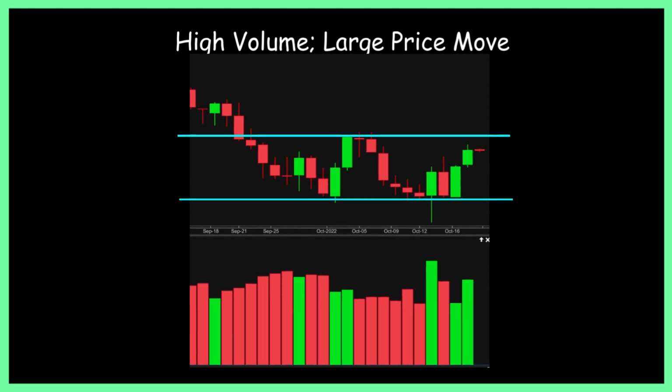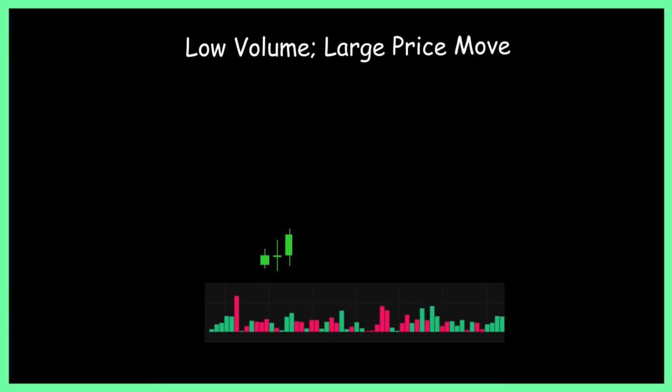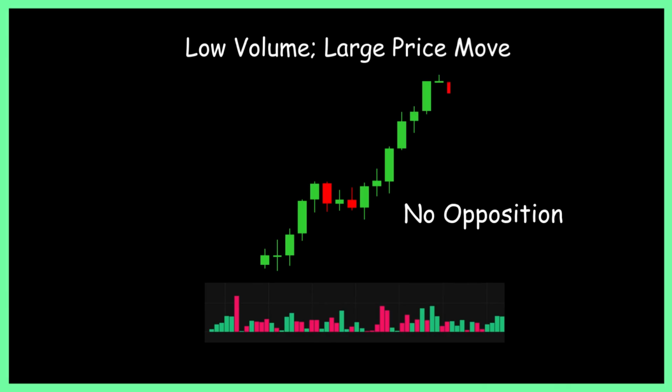Second, high volume, large price movement. Big effort, big result. One side is clearly dominating. Depending on context, this can signal a powerful breakout or a climax near the end of a move. Third, low volume, large price movement. Small effort, big result. The opposing side has vanished. That's a liquidity gap in action, often seen during trend continuation or thin, manipulated markets. So every candle asks a question. Given this level of effort, is the result strong, weak, or suspicious? That's how Wyckoff reads the battle.